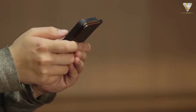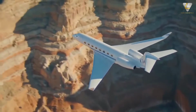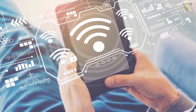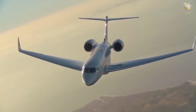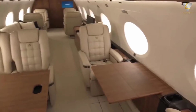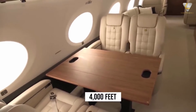By using an app on your smartphone, you'll be able to control the temperature, lighting, the shades, and the windows and entertainment devices, while you're on board. The wireless network is connected to 2 multi-channel satellite systems and ensures that you're kept in contact with the ground. Its cruising altitude is 51,000 feet, which keeps it above commercial traffic and weather, but the cabin is pressurized to around 4,000 feet, so you'll hardly feel like you've flown at all.